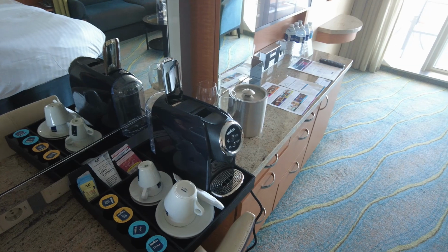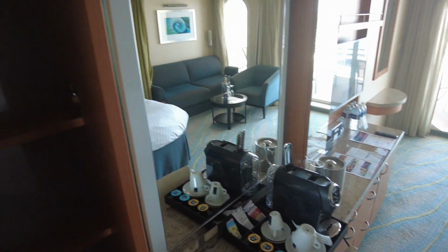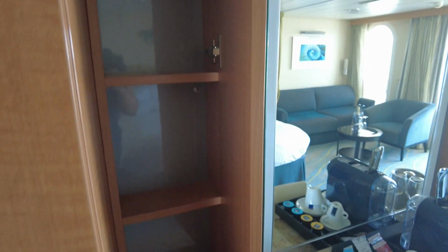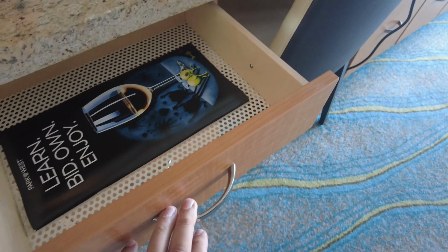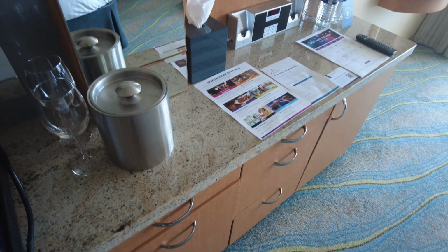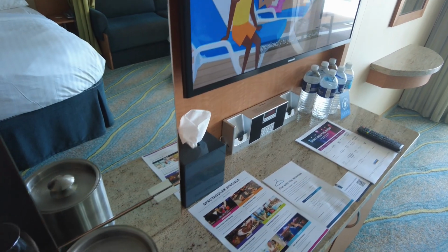You have different storage within the mirrors here. You have more storage right here. Just a lot of different places to put different things that you can just unpack. You have drawers here all the way up and down. The chair. More storage in the mirrors here too.